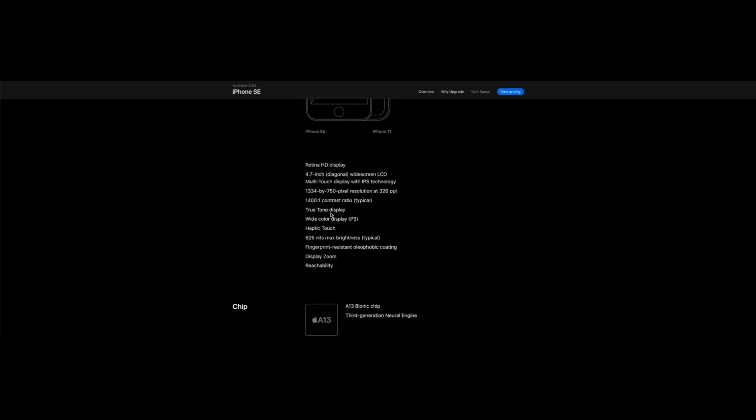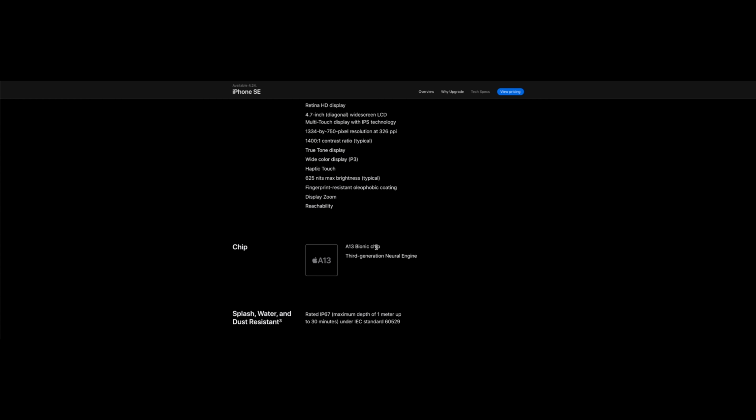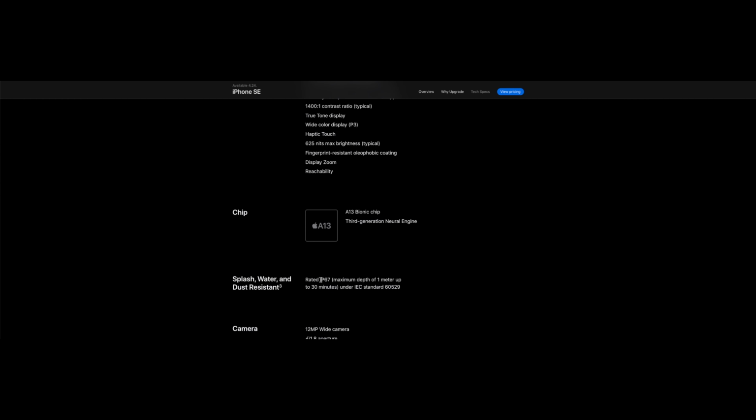So it's got True Tone, wide color display, haptic touch, 625 nits of brightness, fingerprint resistant coating, display zoom, rechargeability, of course. A13 Bionic chip, 3rd generation neural engine, rated IP67 water resistant, so not IP68, but that's good enough.